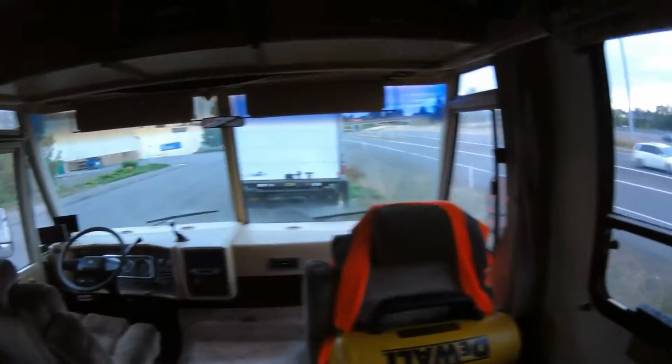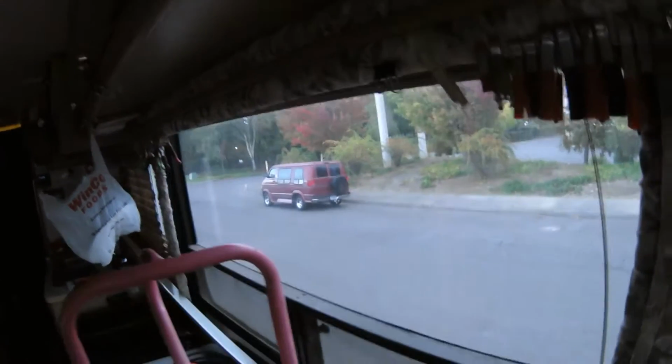Fourth night at Northbase. Decided to camp out just one more night. It's pretty slow around here. There's not too many trucks. Oh, there's a new truck that showed up way down there. Oh, and there's the van's back.